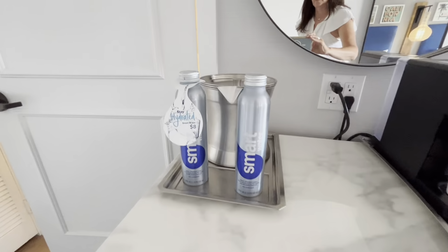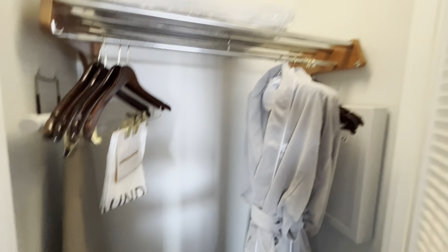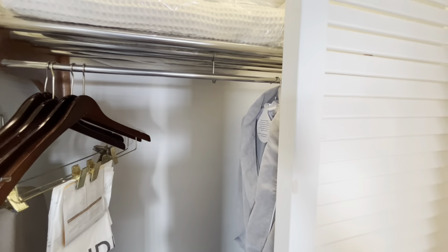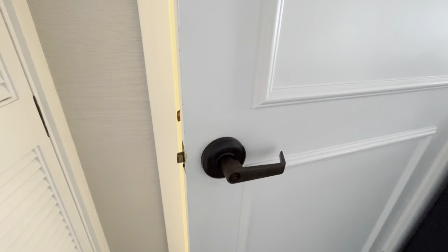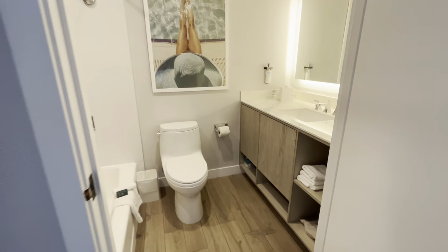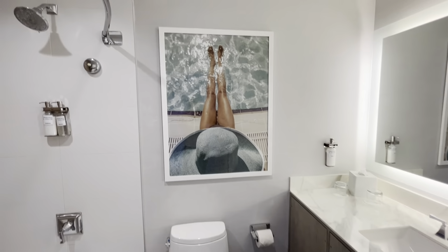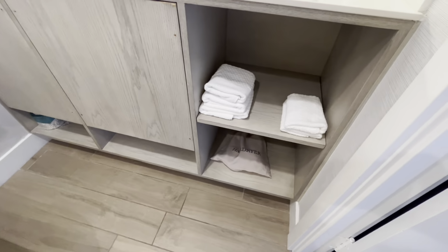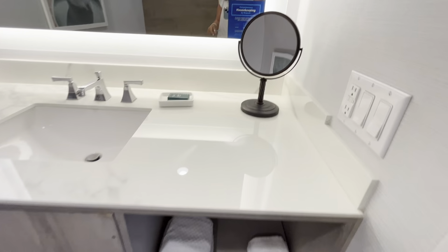You've got your little mini fridge, coffee station, whatnot. Lots and lots of room. Got some robes, extra pillows and blankets, all of the things that you need there. The bathroom is beautiful. Love the lighting in here and just the way everything is laid out. Super roomy.